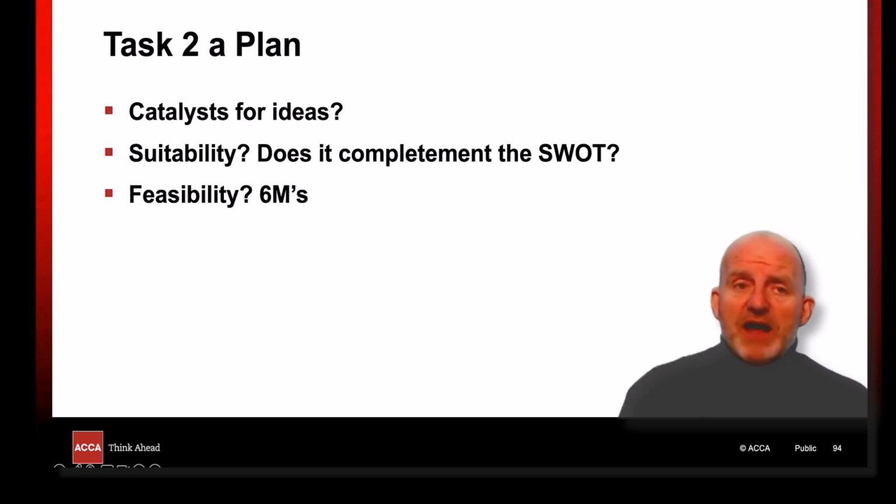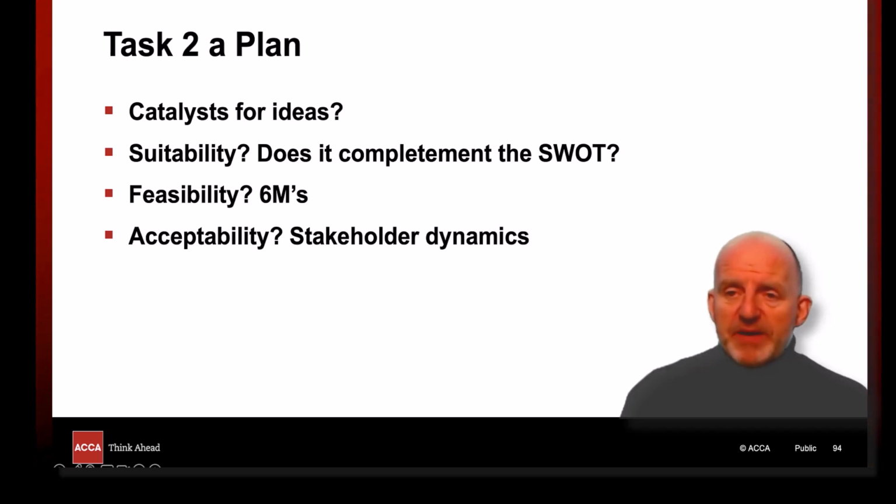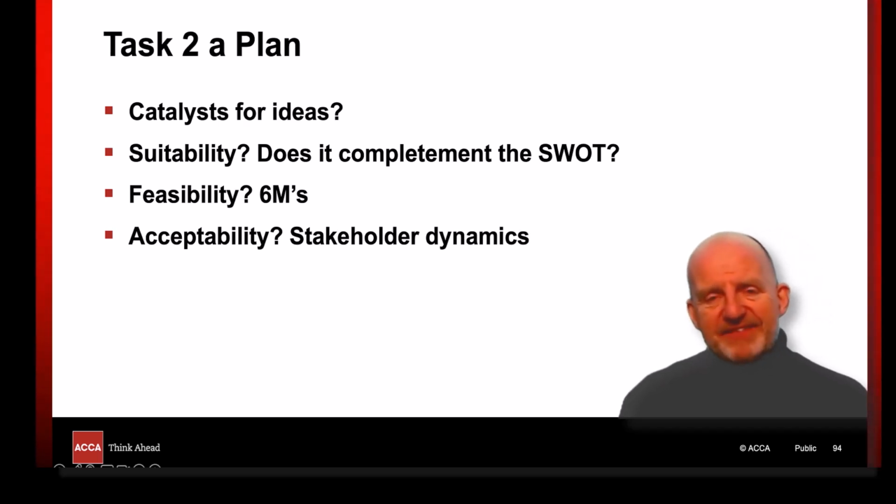And then when I'm thinking about acceptability, I'm thinking about to whom does it have to be acceptable, and that will be the key stakeholders. So I'm going to be looking at Mendelow's matrix.